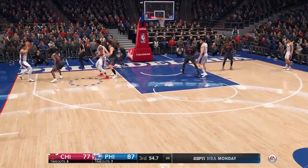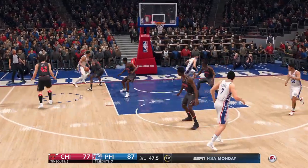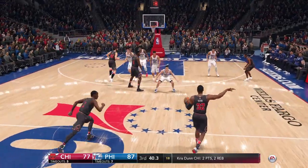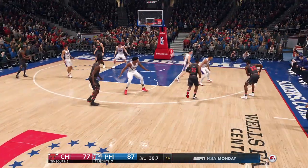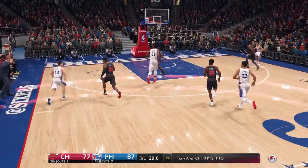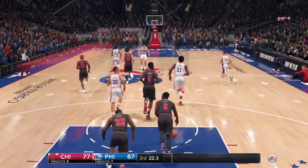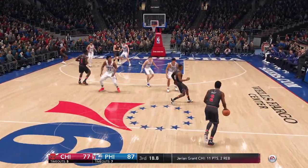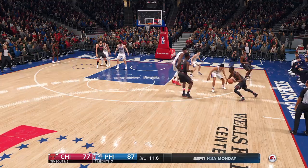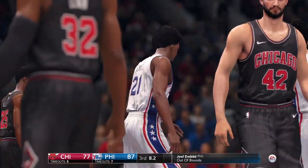Looking to curl in. Looks to the post. You're going to have to be quick with this shot. Oh, he shoots it. Can't get it to go from close range. Portis. Loses control. There's a steal. Seconds to go here in the third quarter. The Sixers up by 10. Gets it right back. Nice move into the paint. Swatted away by Embiid. Out of bounds. Ref says it'll be Bulls ball.